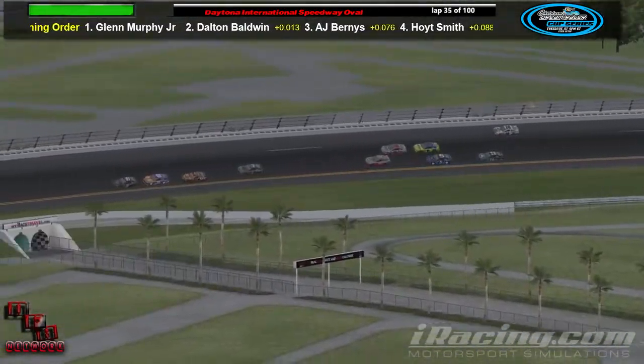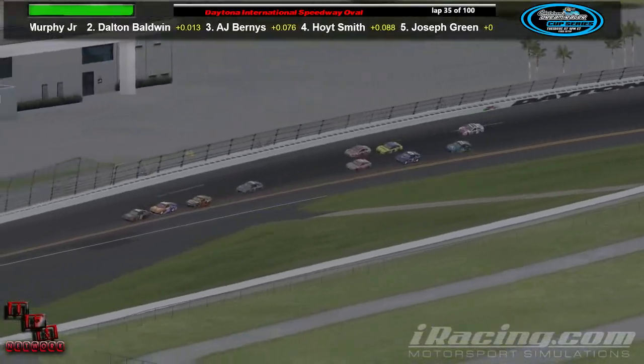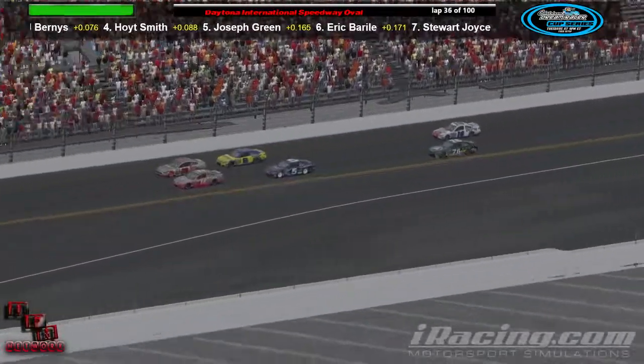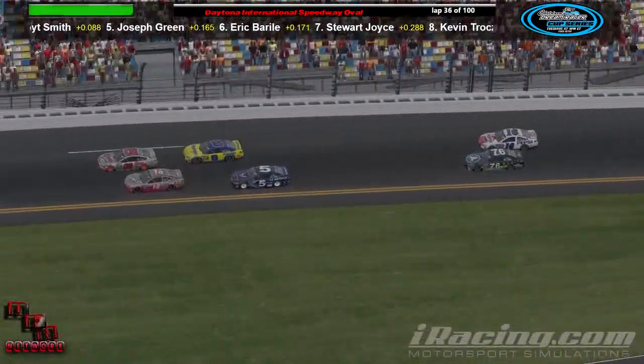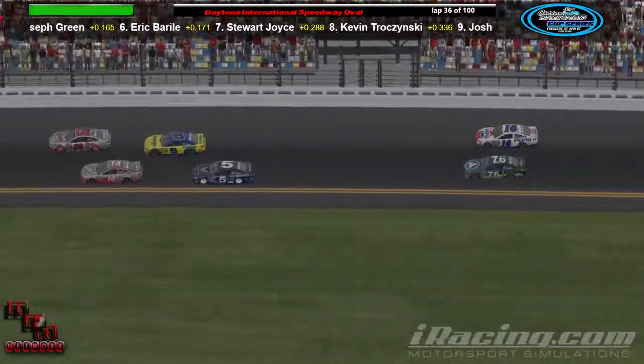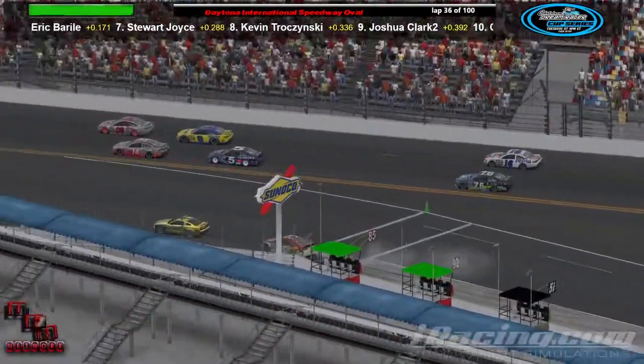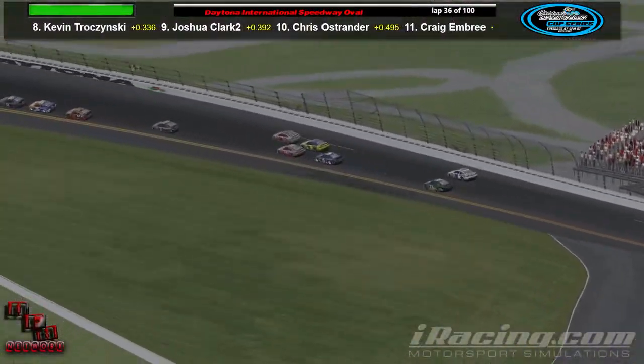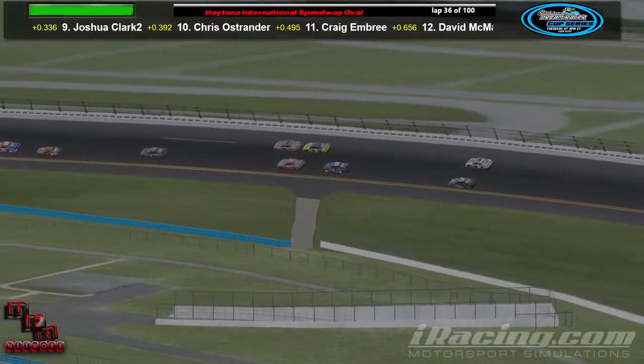The 76 car, James Duke, we've seen that car. That was the car that got turned in lap number 12 by Dalton Baldwin. Just a not intentional turn, a little bump as they were trying to work that outside groove. And the 76 car now has a deficit to work back from as he's running to the inside.